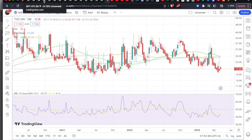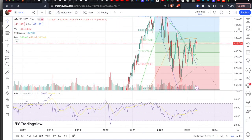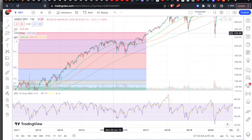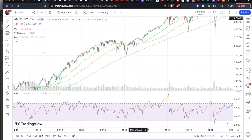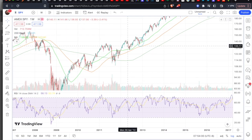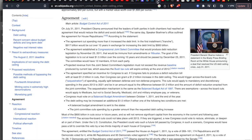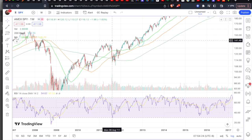And if I haven't really emphasized this enough, I will go back to what happened just at the last debt ceiling, just to give you guys a reminder, because that's one of the schematics I have in mind at this phase of the market. So July 31st, 2011, Obama announced they came to the agreement and dealt with the debt ceiling. They raised the debt ceiling. What else would they do? So if we look at the SPY the week of July 31st, that's right here.